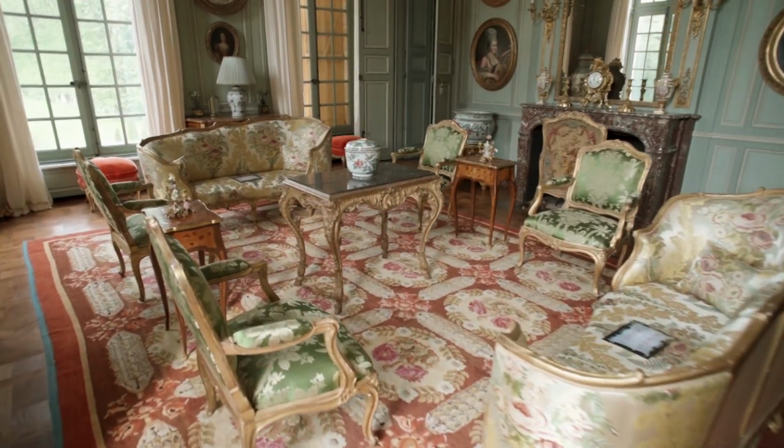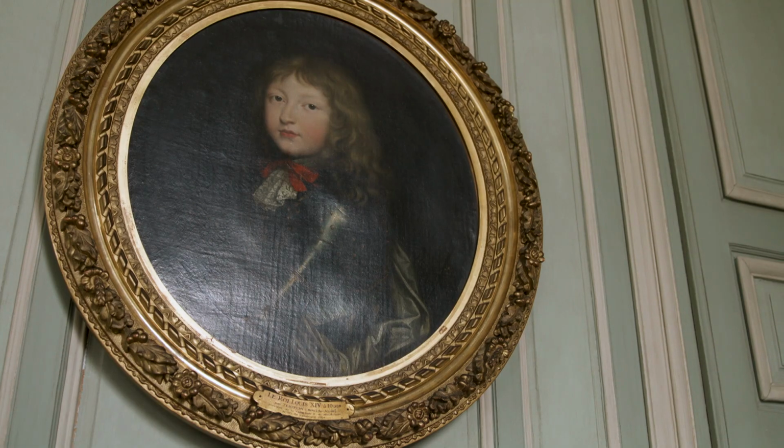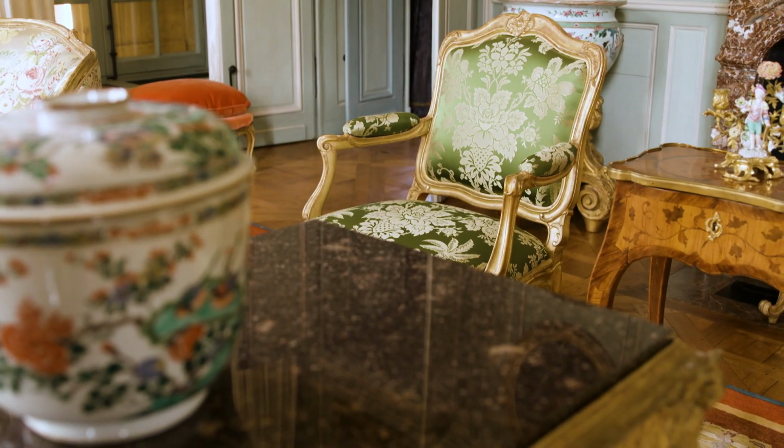So this is the music room, and it's decorated on a chinoiserie theme and also on the theme of Louis XIV, because it was built during the time of Louis XIV.